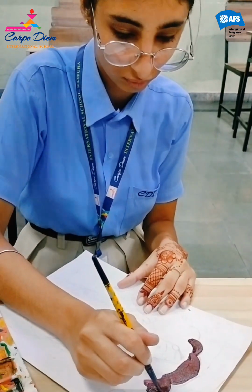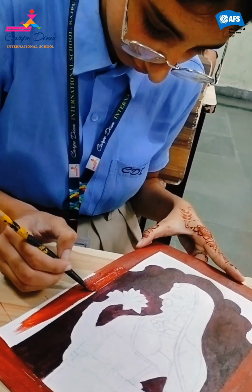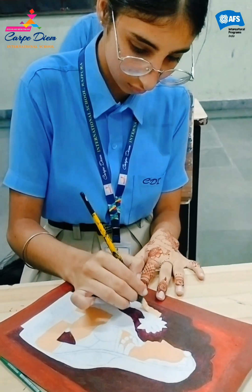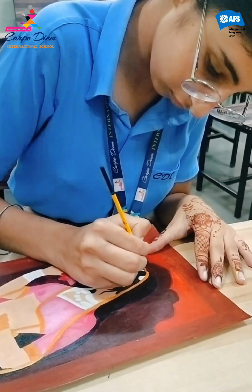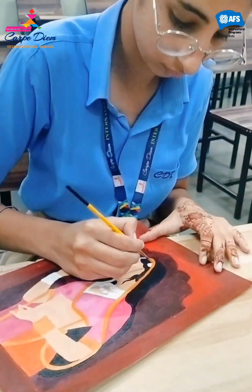I am going to showcase my traditional painting, Rajput. Rajput painting is a style of painting that evolved in the courts of Rajput rulers. Rajput paintings are both popular and priceless, inconceivable outside the way of life it reflects.